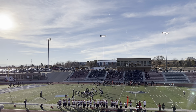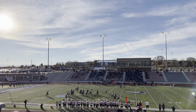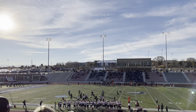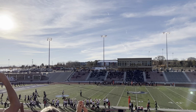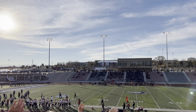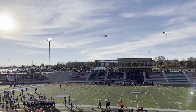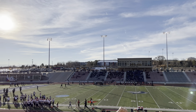So 14, not sure if he's going to punt or fake it. Burr with it. Still on his feet. Nice run there by Burr. 2 minutes and 26 seconds left on the clock. 21 to 21. Zach Burr with the run of his life.